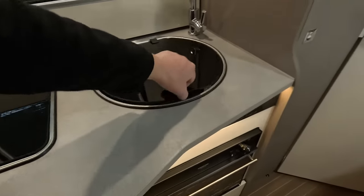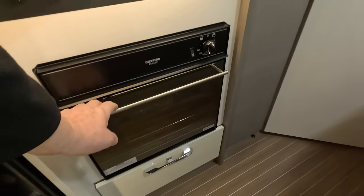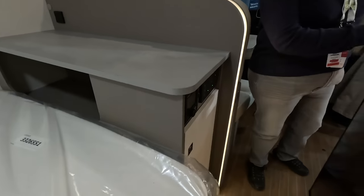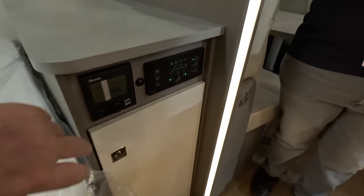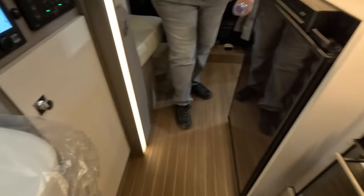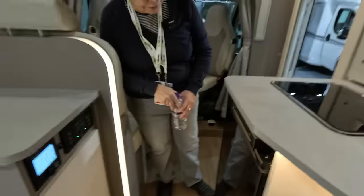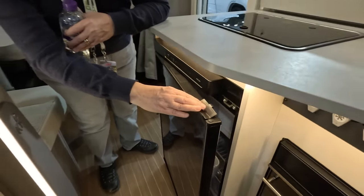Two-burner hob, sink, mini oven, set for duplex. That's an oven grill. Okay. That's the biggest oven we've seen so far. That's right, isn't it? I think we're getting oven starved. Yeah, actually, it is, isn't it? Well, look at this giant oven. And look at what you do with that. Wow. The Thetford fridge. I always like Thetford fridges. Yeah. I presume it's an automatic.